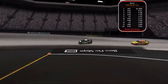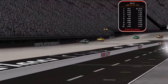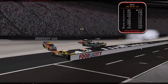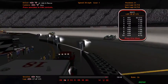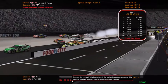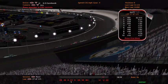If you're someone like the 04, how did this even happen? What do you do? Caution, and it's a big one. The 04, he's looking to make the playoffs, involved. No way. Let's see what happens.